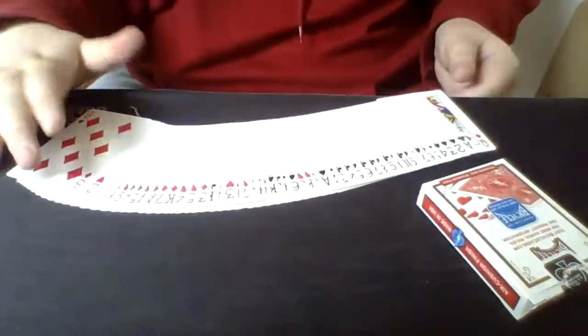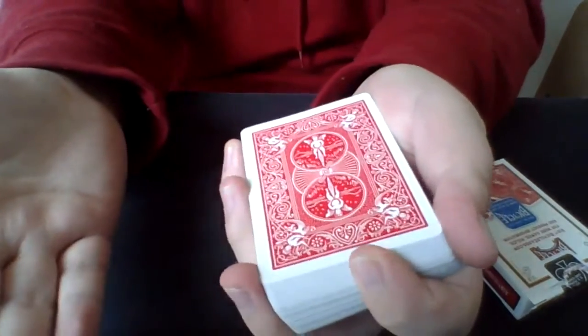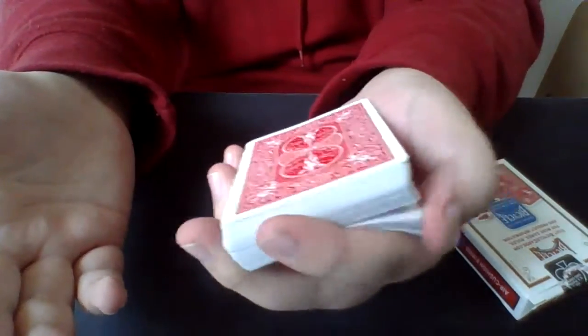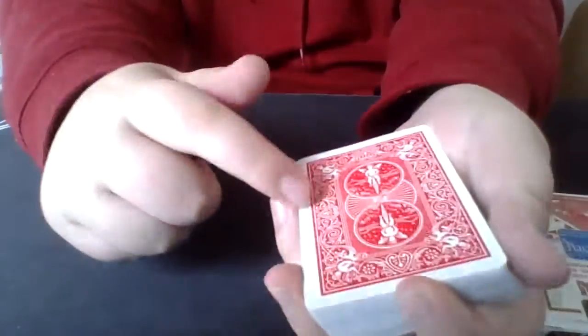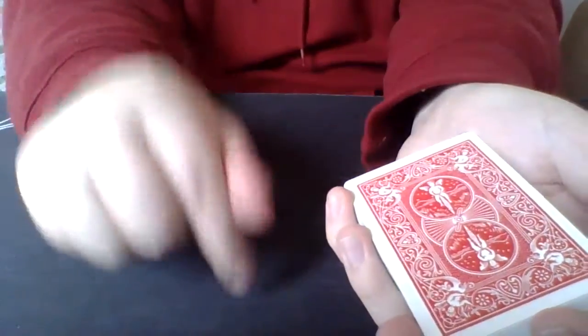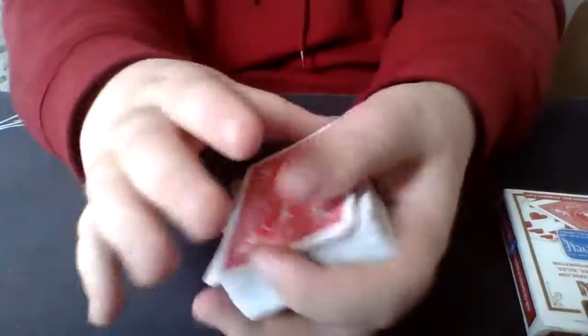Now, starting the trick, you can either go right into it, or you can do some false shuffles and false cuts. Now, I have a few videos already on false shuffles and false cuts, but what I did at the beginning was real simple. I actually did an overhand shuffle, and I'll leave a link for my overhand shuffle tutorial down below. Make sure that doesn't happen.